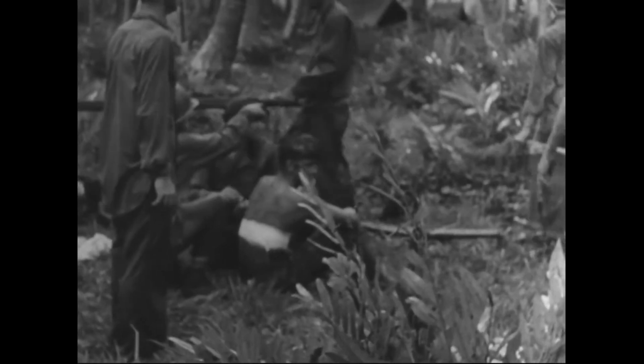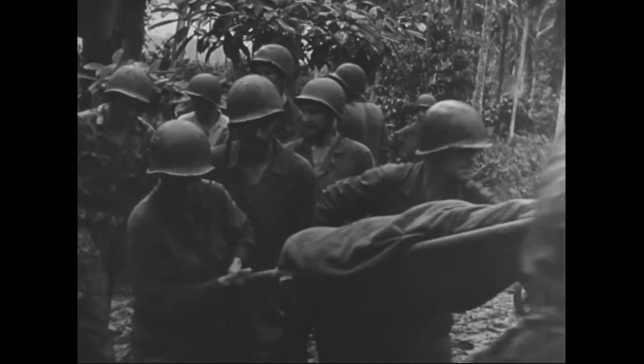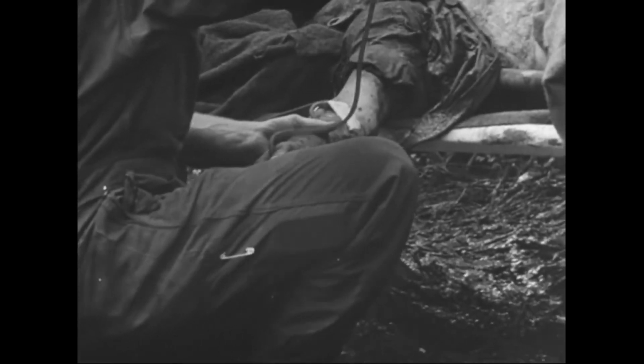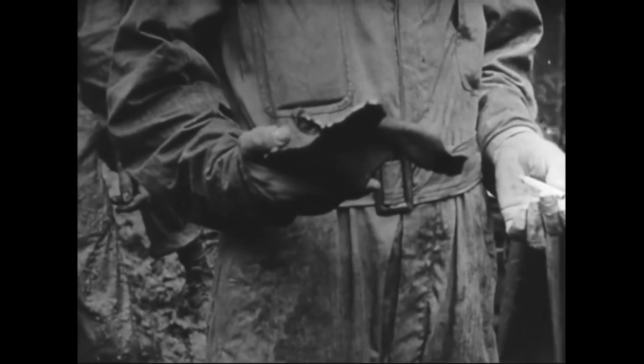Litter bearers evacuate the wounded to the battalion aid station. Here in a jungle clearing, an emergency aid station has been set up. Surgical dressings, life-giving plasma, medical supplies made by American workers to combat shock, wounds, loss of blood in a fight to the finish. Blood from home to bring him home. Souvenir, bomb fragment, to be returned tenfold.